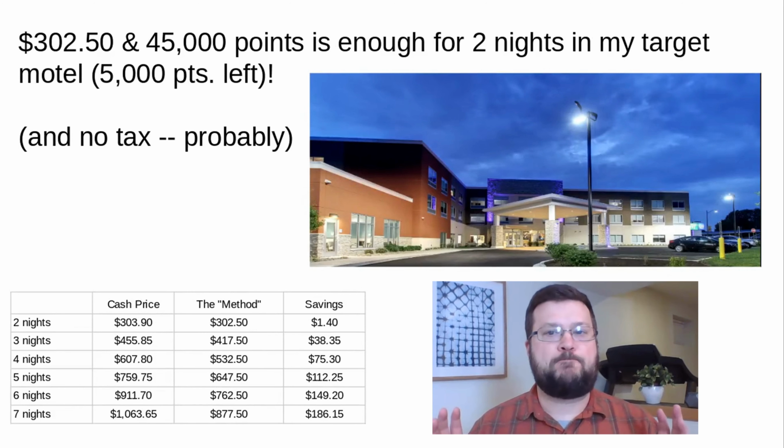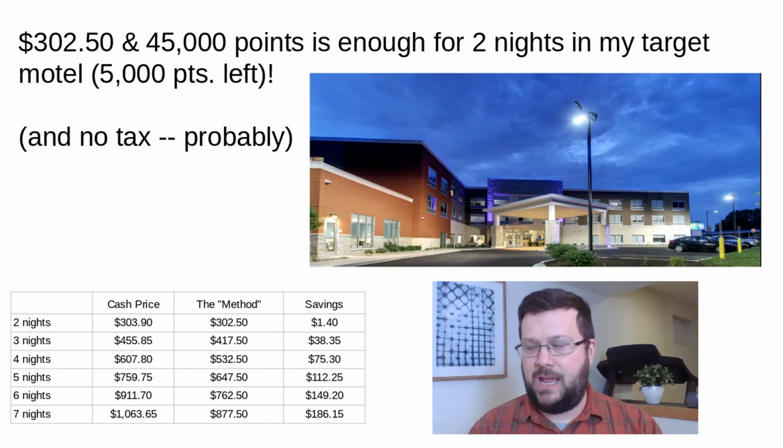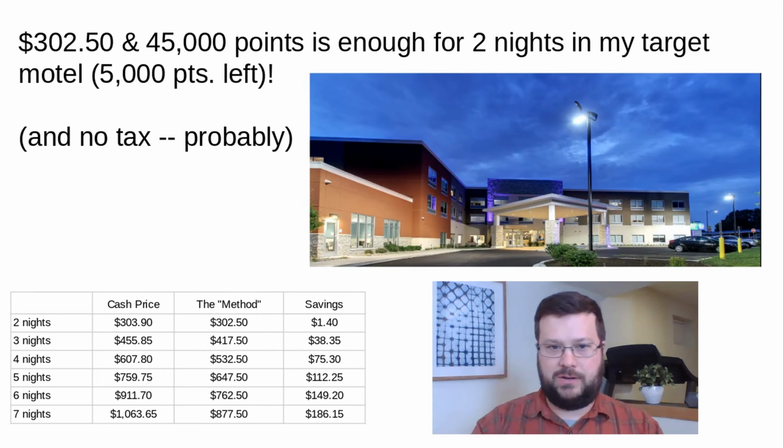So I just said that, yes. And I also mentioned, and no tax probably. Now, disclaimer here, I've stayed at Hyatts in 2 different states, Illinois and Arizona, on all point stays, and I never had to pay any tax.